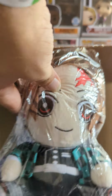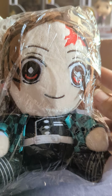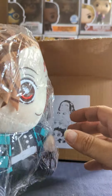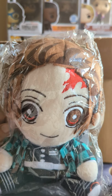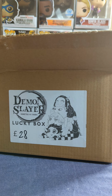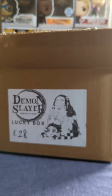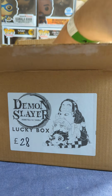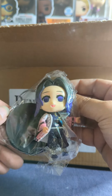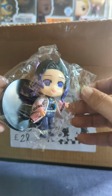Oh, we have a plush. That's pretty cool. We have a little plush. I have no idea what's in this. Now let's see. Number two. Is there anything else? Oh, little necklace. Anything else? Oh, little figure. That's pretty cool.